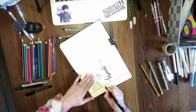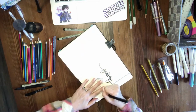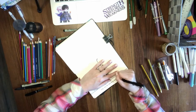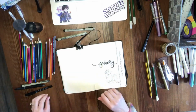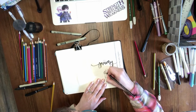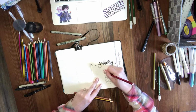I also wanted to include a quote, and obviously it's going to be from the movie, which is, well, I'm going to divide it into two, but the first part of it that I just wrote there says, "The blaze burns the brightest..." And then I go ahead and I color in my picture here.